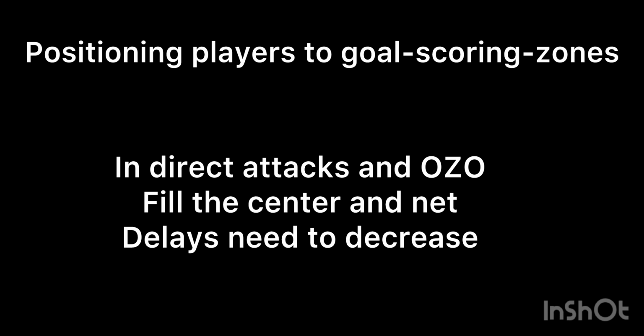Then, about the threat when you are attacking, even if it is a direct attack or an offensive zone, offensive play, it doesn't matter. Get your players to the goal scoring areas. One to the net or to the back post, and one to the biggest goal scoring area right in the center middle of that defensive zone of theirs.